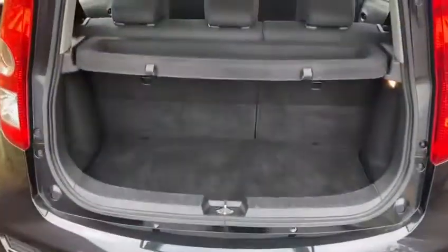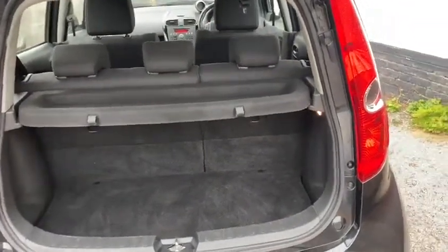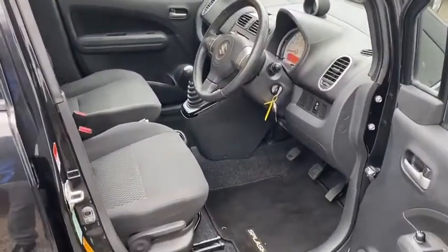This vehicle was taken in part exchange by ourselves. The customer has now just gone into an automatic vehicle. Take you round to the driver's side. And there you go.